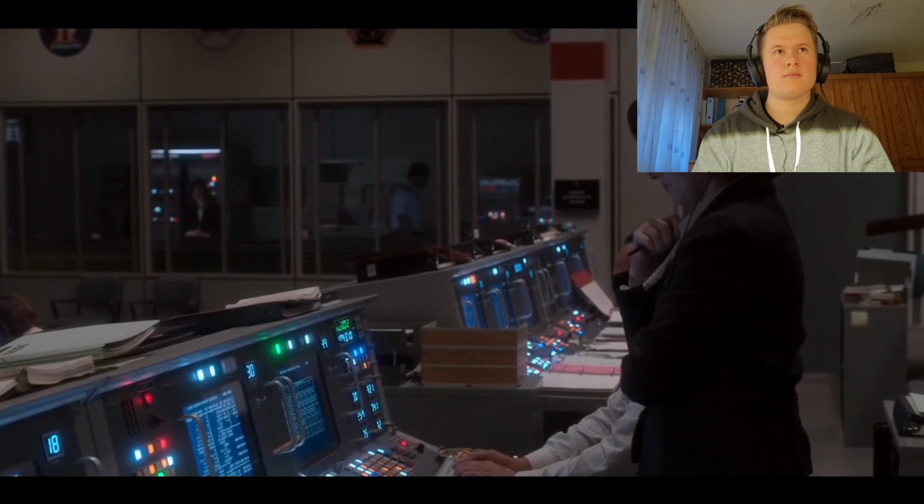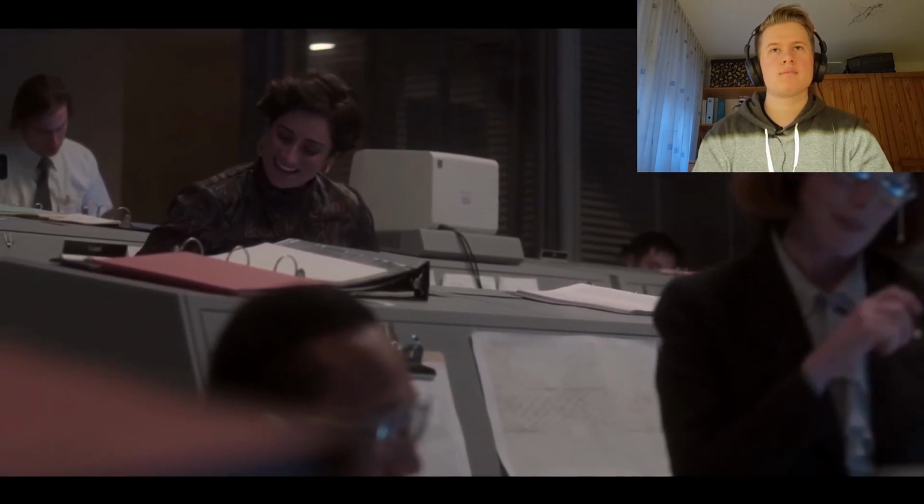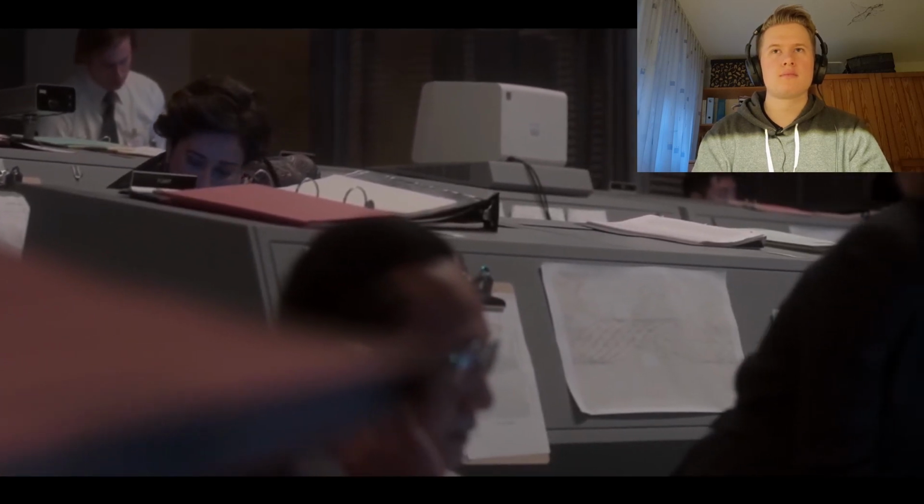How nice of them to keep us in the loop. Pathfinder's on track for rendezvous. Copy that. Sea Dragon rendezvous burn in 20 minutes.